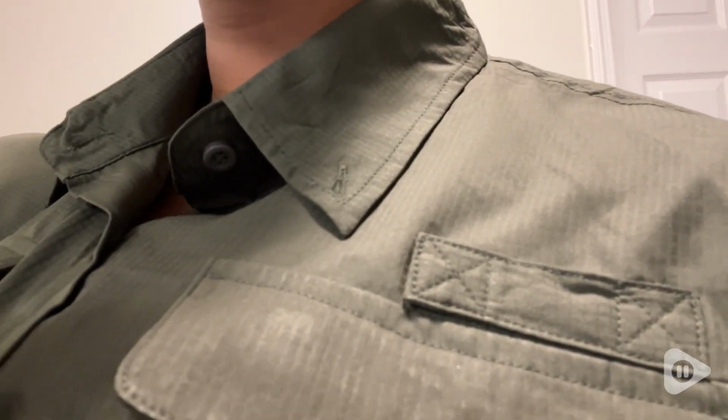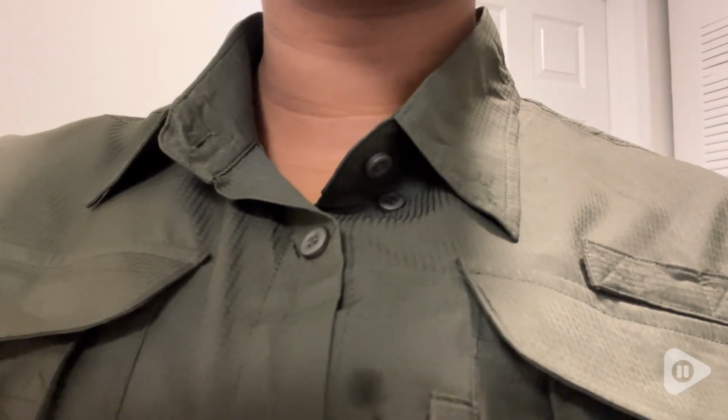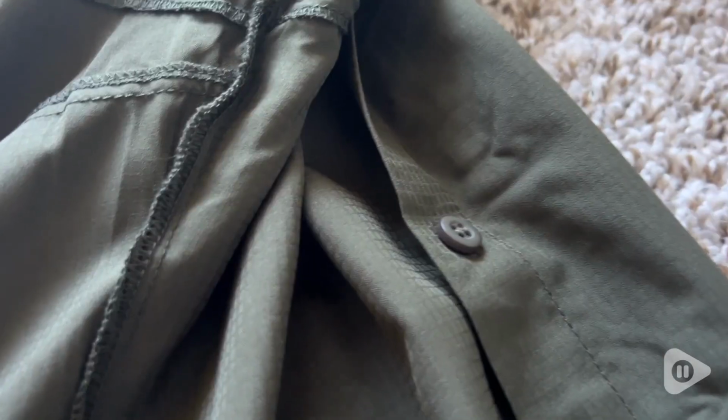Another great thing about this shirt is that the fabric enhances breathability. This feature is especially beneficial for activities where temperature regulation is crucial. So if you prioritize sun protection, quick dry functionality, and stylish designs in your outdoor apparel, this shirt is an excellent addition to your wardrobe.